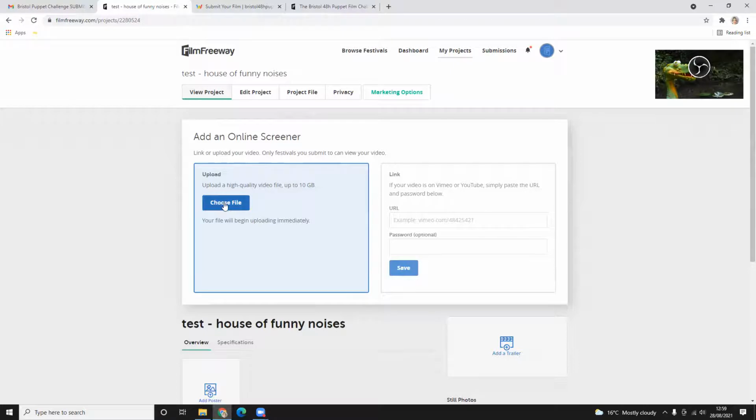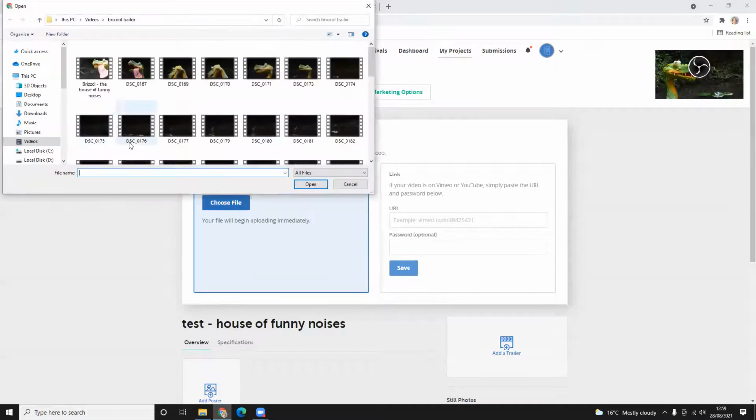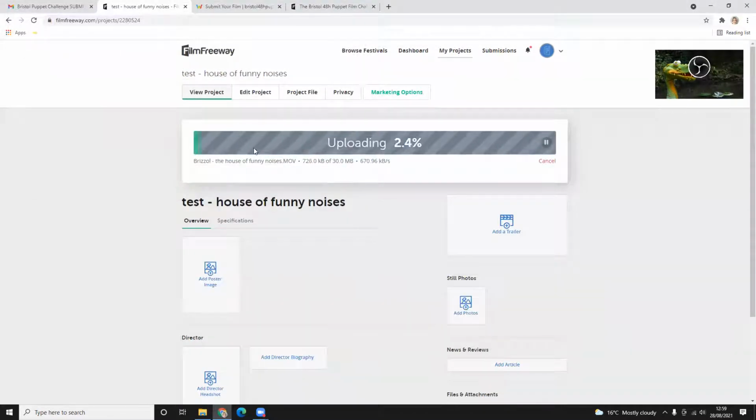So you're going to click on the button here, Choose File, and that's going to take you through to your videos or wherever on your computer. Just go to wherever you've saved your film. It might take you somewhere different, but for me, it's taking me directly to the film that I wish to upload. So I'm going to upload this clip here from the trailer that we made, Bristol, the House of Funny Noises. I'm going to click on there and open it, and it's going to start to upload that film.